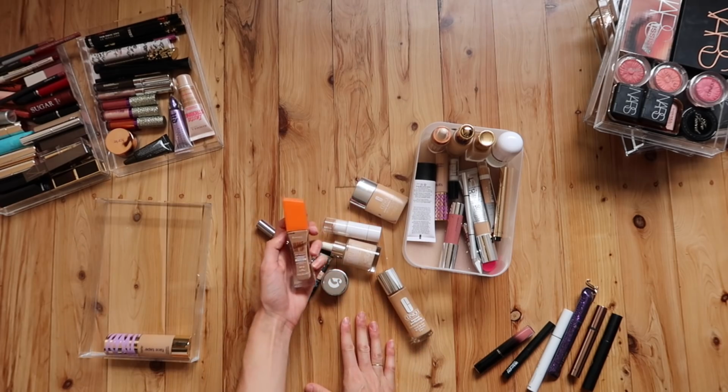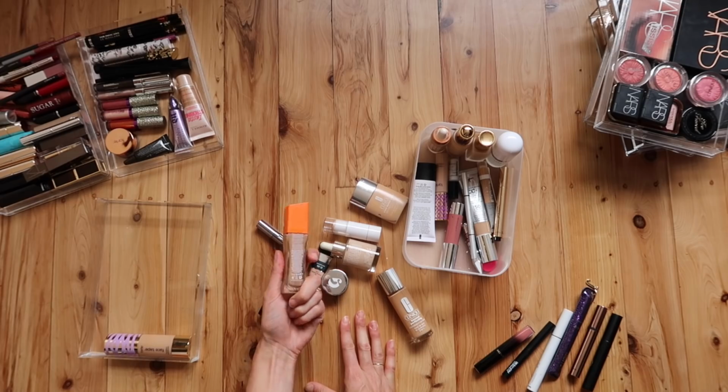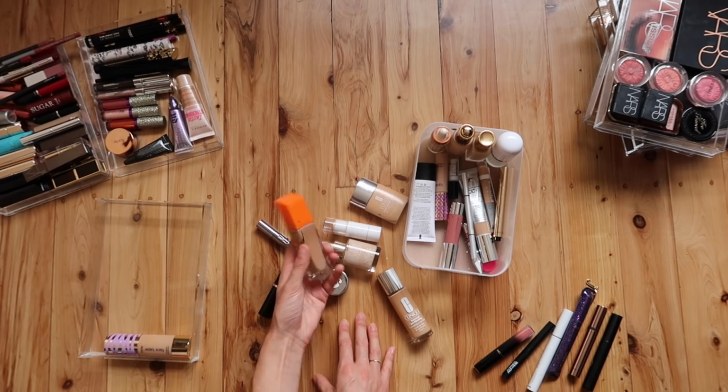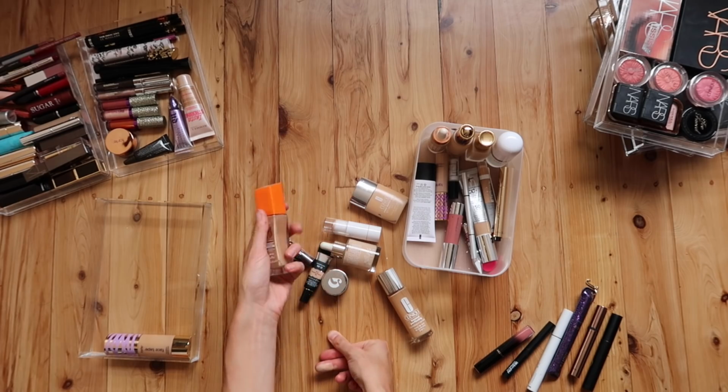Next we've got the Rimmel Wake Me Up foundation. I love Rimmel foundations, however I just haven't reached for this in so long, and I would say that this is probably expired now. Yeah, it kind of smells a bit funky, so I'm gonna throw that one away.